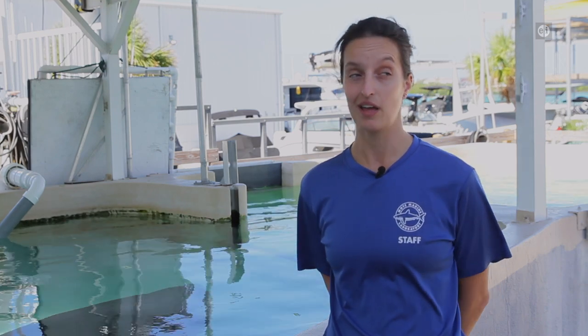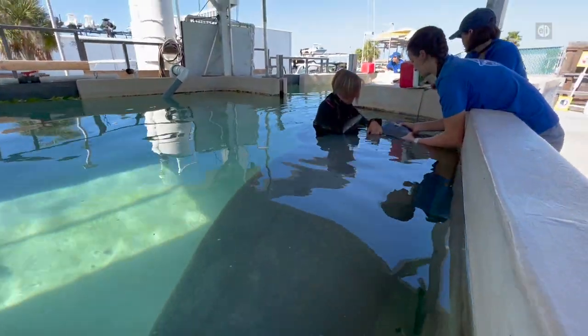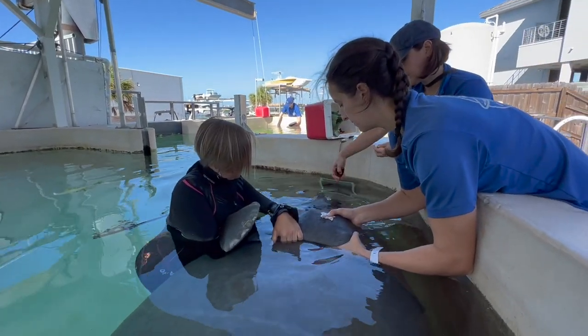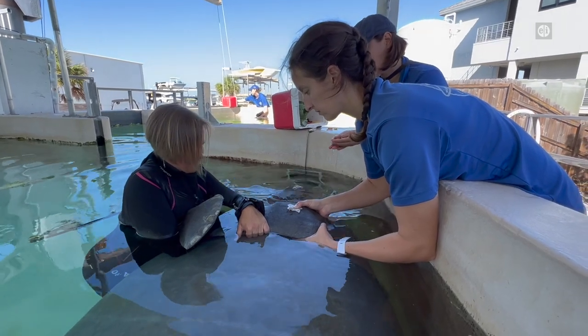They have been here since 1996, and I believe that this training was started right away when they came into our care here at Mote Aquarium. Everything is fashioned for them and whatever's easiest for us, so it's positive. Because in the end, this is going to make those procedures a lot easier and safer for us as well as the animals.